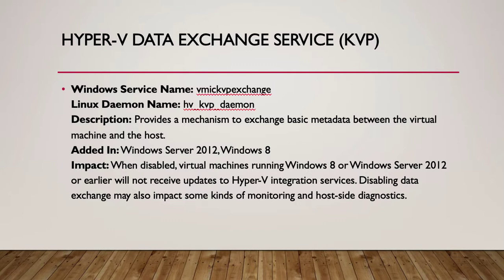Hyper-V Data Exchange Service, or KVP, provides a mechanism to exchange basic metadata between the virtual machine and the host. It was added in Windows Server 2012 and Windows 8. When disabled, virtual machines running Windows 8 or Windows Server 2012 or earlier will not receive updates to Hyper-V Integration Service. Disabling data exchange may also impact some kind of monitoring and host-side diagnostics.